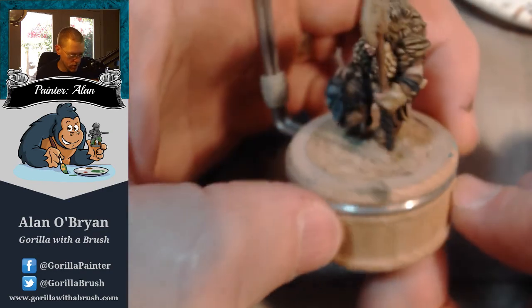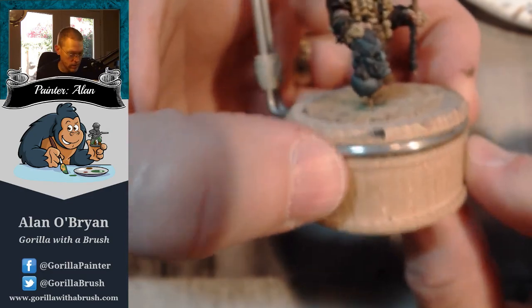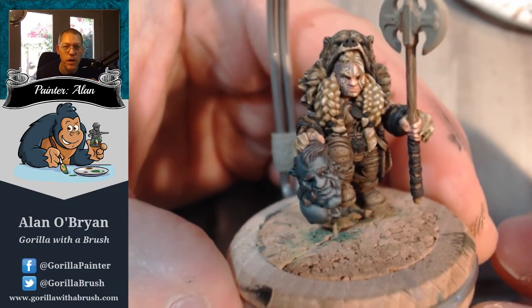Yeah, but she's getting pretty close to being done, which means that the whole Atlantis Miniatures Commission is getting pretty close to being done, which again is a little bit bittersweet. These have been really fun to work on, and the models were just fantastic.